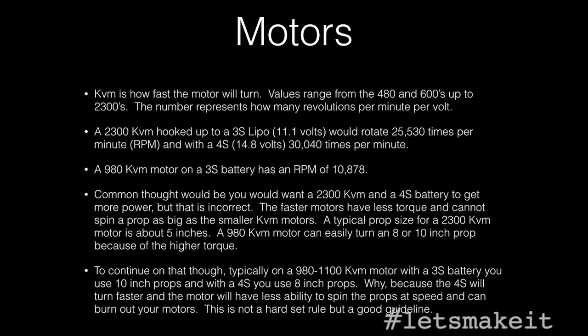So the typical larger devices, like my hexacopter, which uses 10-inch blades, use a smaller motor, a 980, because it's spinning a much bigger blade. It's going to push a lot more air through, even at a slower speed, because the prop is so much bigger. So, I think I mentioned this, the typical prop size for a 2300 kV motor is about 5 inches. A 980 kV can easily turn an 8 or 10 inch prop because it has a much higher torque. Motors are much bigger. They can spin a lot bigger props.